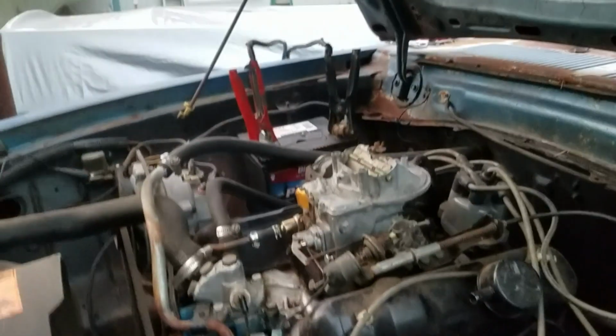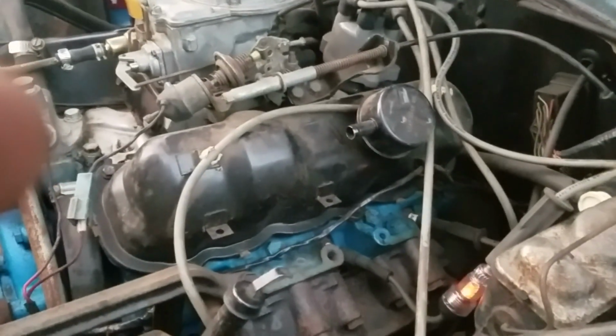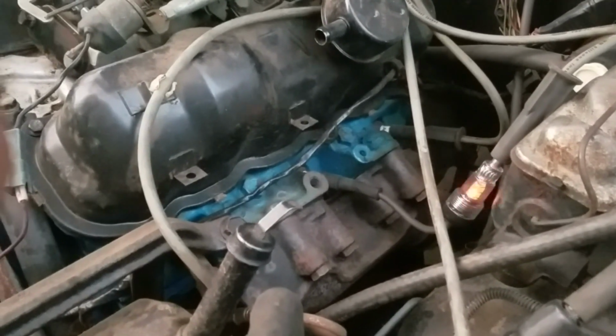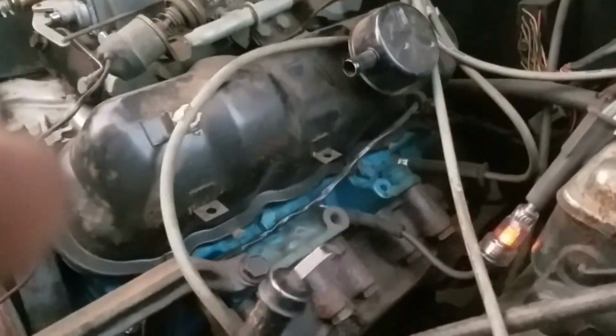Fuel pump pumping now. Huh. Not leaking on the ground anymore. See how the storage wants to give up. I don't know how good this carburetor actually is. I just threw some used pieces at it. Yeah, not gonna idle.